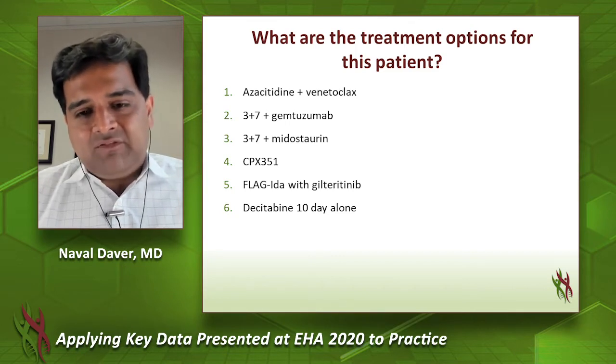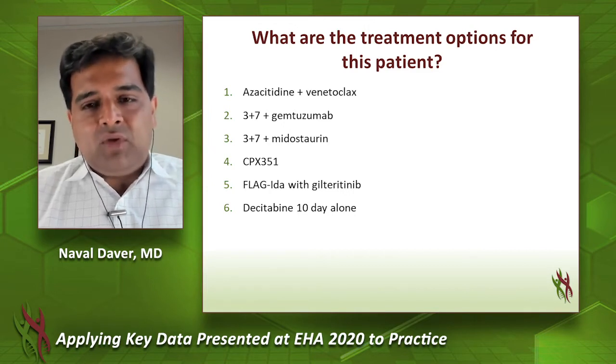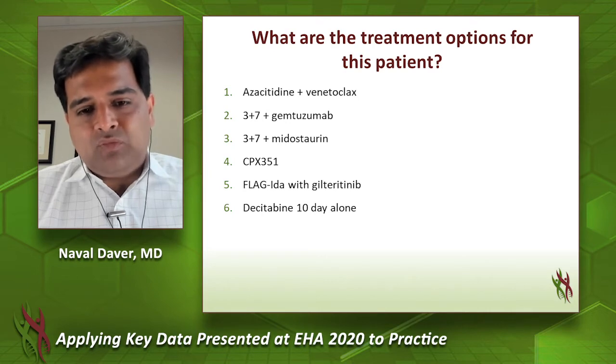We didn't see clear benefits. So we don't think that just decitabine 10 days on its own is a major breakthrough. Maybe if you add venetoclax to it, there is some improvement compared to AZA venetoclax.